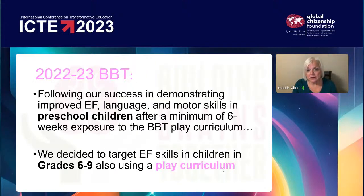So in 2022 and 2023, we piloted our adolescent curriculum at a school, and because we saw this wonderful success with our preschoolers, we gave 6 weeks of play to an adolescent group. So it was grade 6 in a middle school here. We had one classroom that got the games and one classroom that did not. And we used some tests of executive function pre-program in both classrooms and post-program in both classrooms, using a play curriculum. So we gave this play curriculum to the teachers, and we encouraged them to use it daily or at least 3 times a week, and to keep track of how many minutes they were playing with the children. One important point to note is the teachers play with the children. Next slide, please.